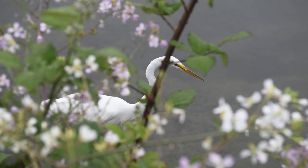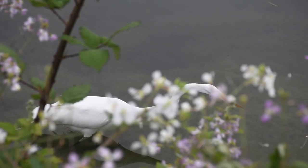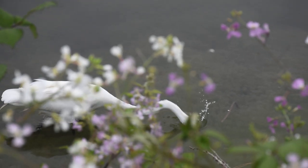While the great egret predominantly hunts by wading in water, it occasionally swims to capture prey or performs a somewhat laborious effort, hovering over the water before plunging in to catch fish.